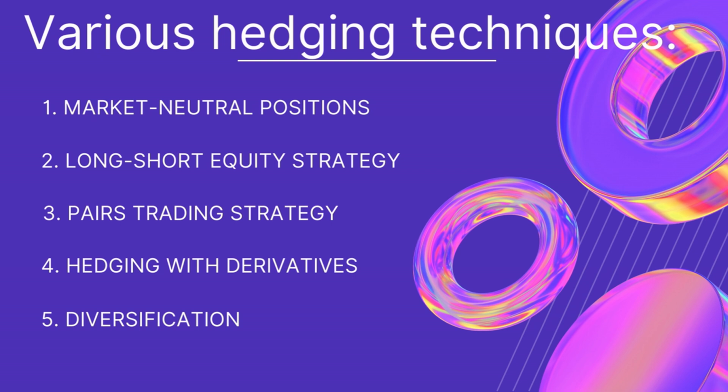Example: taking a long position in stock E and a short position in stock F, both correlated. The strategy involves capitalizing on divergences in correlation, anticipating a later convergence. Hedging with derivatives. Example: utilizing derivative contracts like forwards, futures, and options for hedging. Institutional investors commonly use futures and options to manage risk in their portfolios.